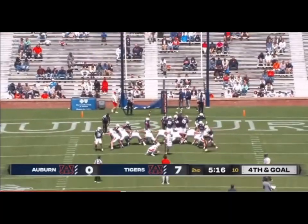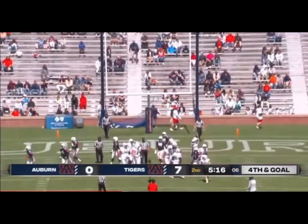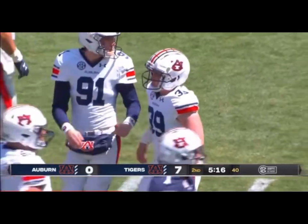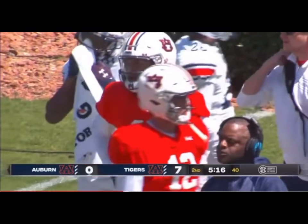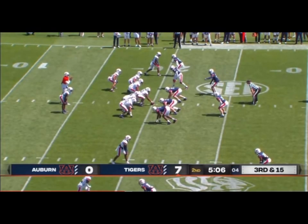Here's the left-footed kicker. He is wide to the right. And so, pretty good drive for the offense, ends in no points. 5:16 left in the second. Also needs to improve. Zaire, senior from Munich, Germany.